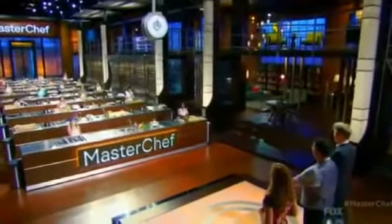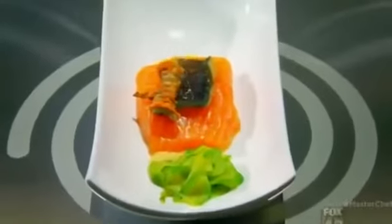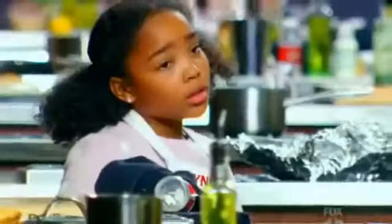All right, everyone, there were some really amazing dishes out there tonight. But there was one dish in particular that we all agreed really stood out. The best dish of the night belonged to Nate. Congratulations. Good job. I have the best dish of the night. No way. I love myself right now. Hashtag best day ever.